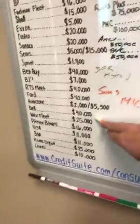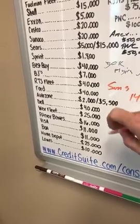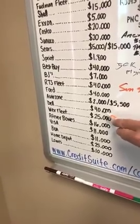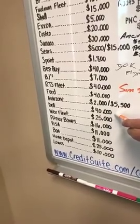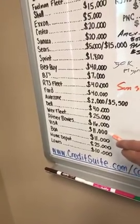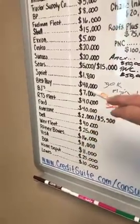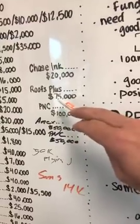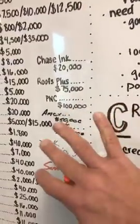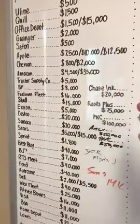So when we look at these approvals, guys, you've probably never seen a $40,000 Dell account on the consumer side. Why would you? You're never going to need $40,000 worth of computers at Dell. But a business will, which is why these limits are so high, $25,000, $30,000, $40,000 at places like Best Buy and Ford, and $100,000 PNC credit lines, $75,000 individual accounts. They're so high because businesses have a greater appetite for credit than consumers do.